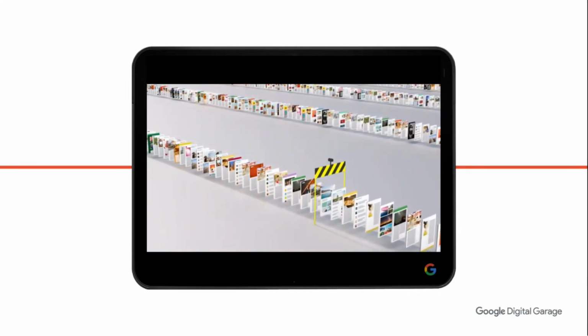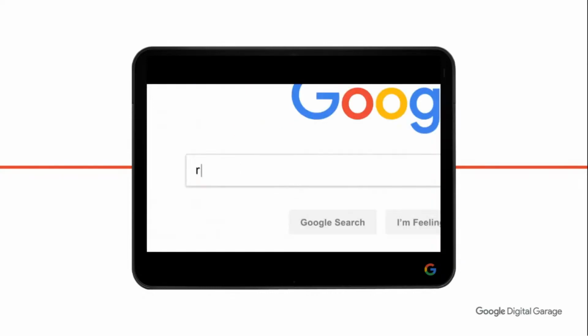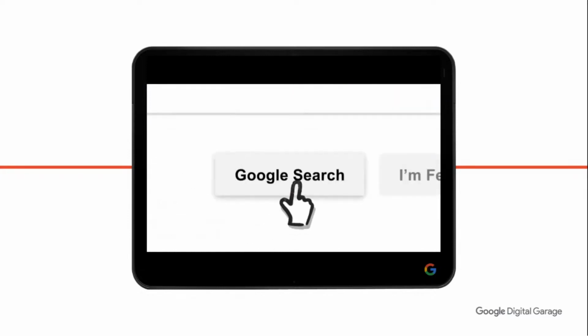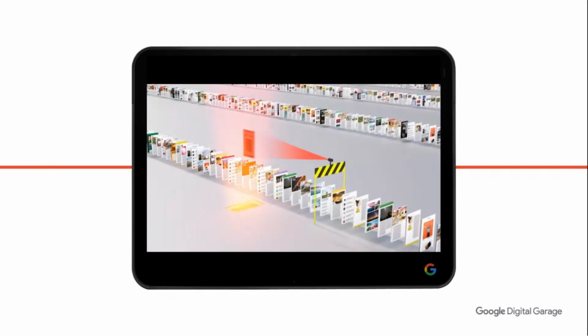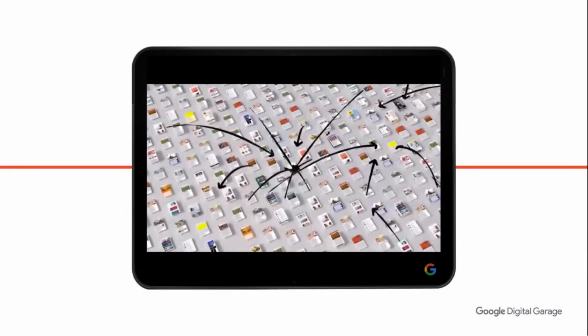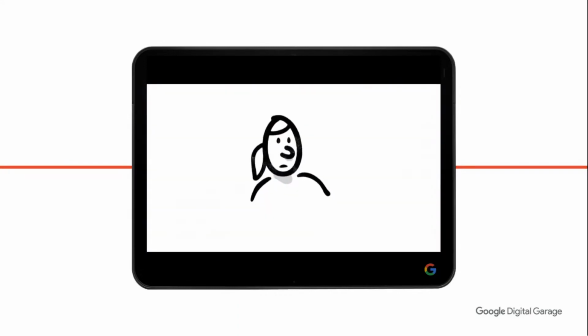So let's review. Billions of times a day, whenever someone searches for lasagna, or resume writing tips, or how to swaddle a baby, or anything else, Google software locates all the potentially relevant results on the web, removes all the spam, and ranks them based on hundreds of factors like keywords, links, location, and freshness. Okay, good time to take a breath.